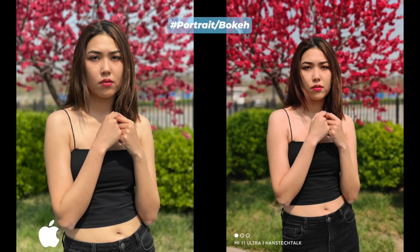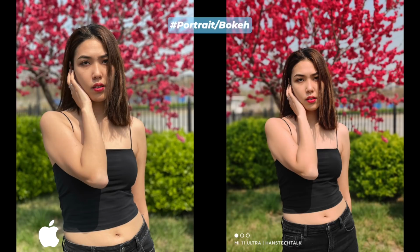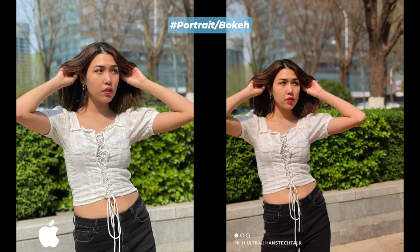iPhone 12 Pro Max has clearly won this segment. From edge detection to bokeh effect, edge separation line blend, edge cutouts, skin tone, color rendition, details, textures, ambience, almost everything is better on iPhone 12 Pro Max. I will leave a few photos for you. You can check these and make a decision. Which one is better?